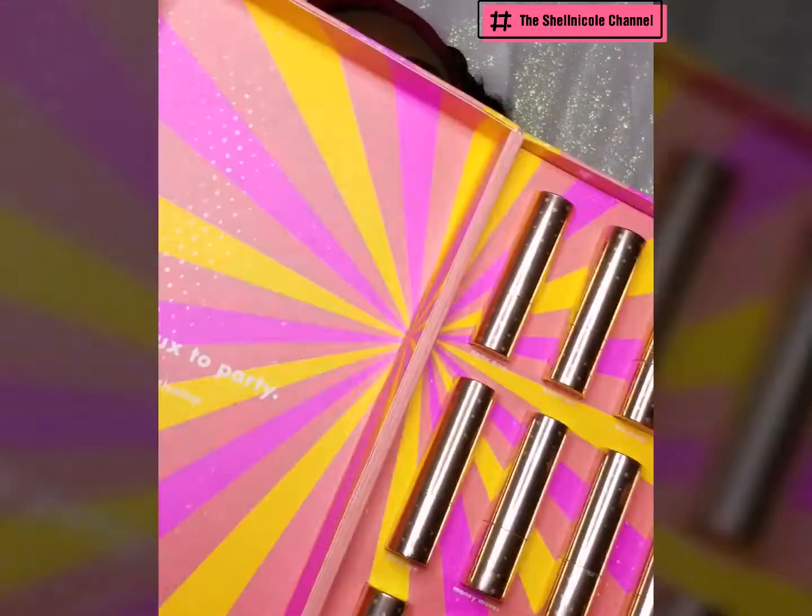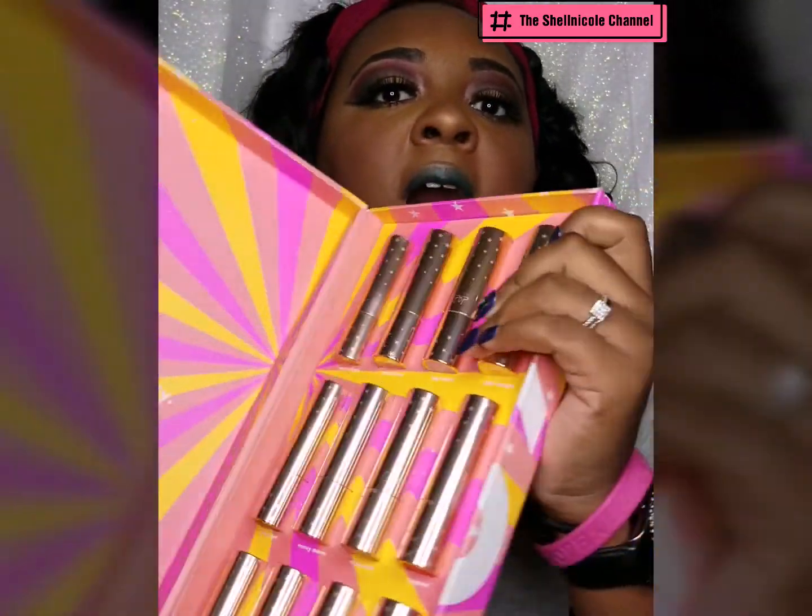I waited and waited until they had their huge sale where everything was like 40% off, and that's when I went ahead and got this. So I paid half of that price for this. And like I said, it comes with 12 different lipstick shades. Upon opening this, I was really excited about the different shades. A lot of them are warm and neutral.